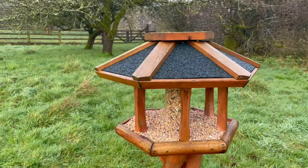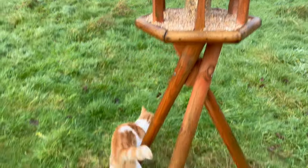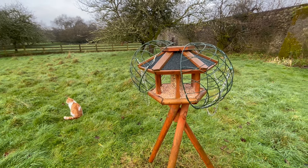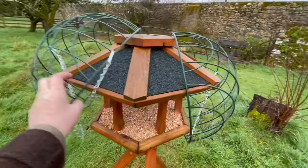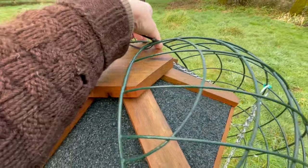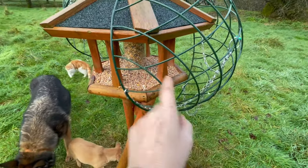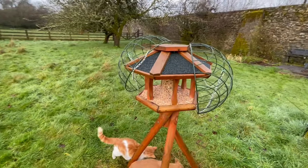Anyway, I'm going to put this together and see how it'll work. It takes a few hands to do this. It's annoying. They're too small. I need to get a third and a fourth one so that it can wrap around this. So that's very annoying. Because see, there's big enough gaps for the small birds to perch on this and go in. They can fly in, perch. So I need to go and get two more.